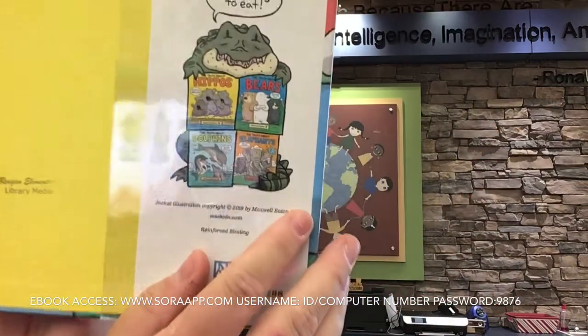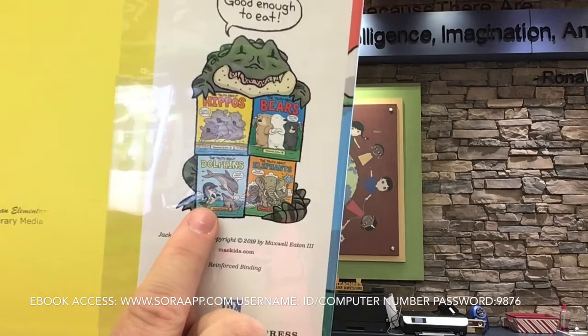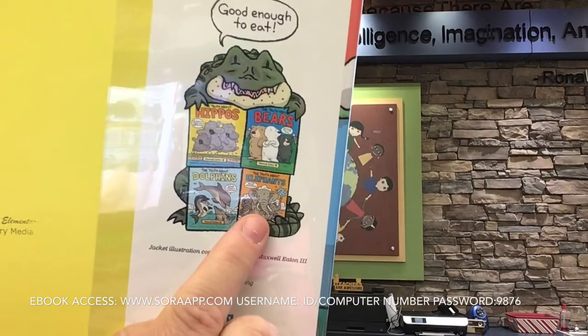Some other Truth About books that are available in the library are The Truth About Dolphins and The Truth About Elephants, and we also have The Truth About Hawks. Those are by Maxwell Eaton III. I would recommend The Truth About books for grades second and up.